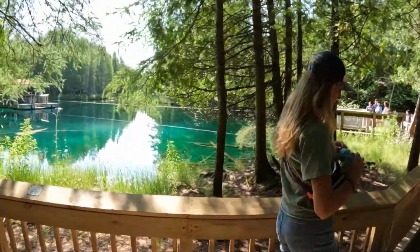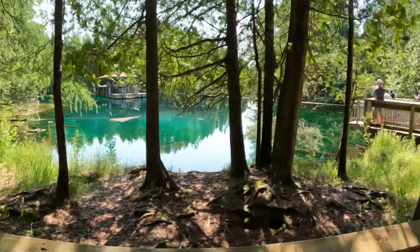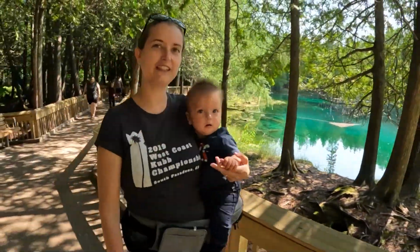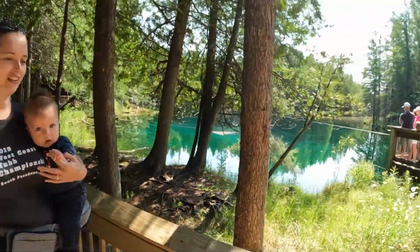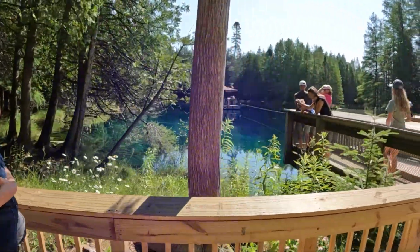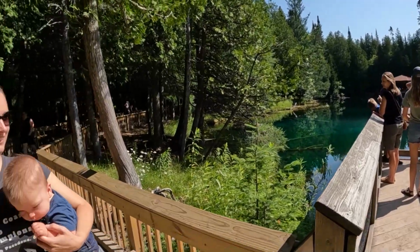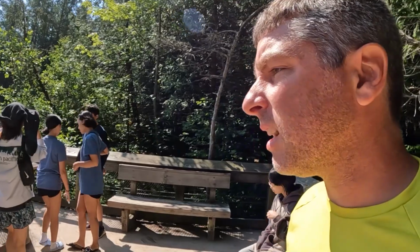Wow. So cool. This is almost as clear as Deep Sea. I think this might be clearer than Deep Sea, to be honest. And we did see fish like this, but not quite this far out. Okay, so we're gonna wait for the dock to come back so we can ride, and then we'll be back with you here in a second.